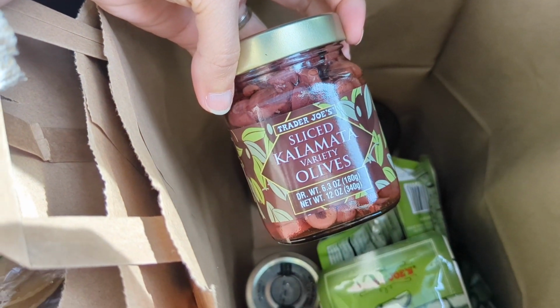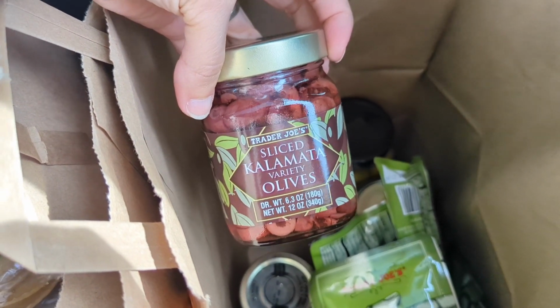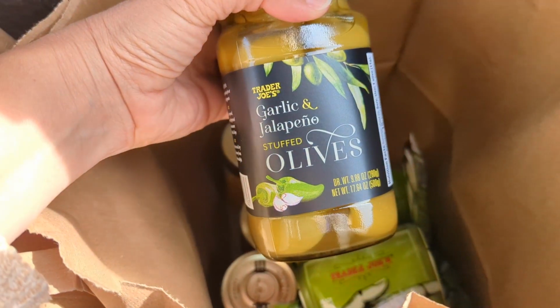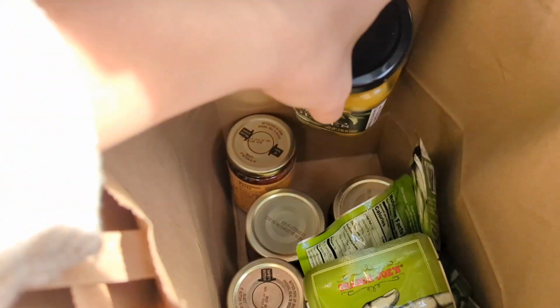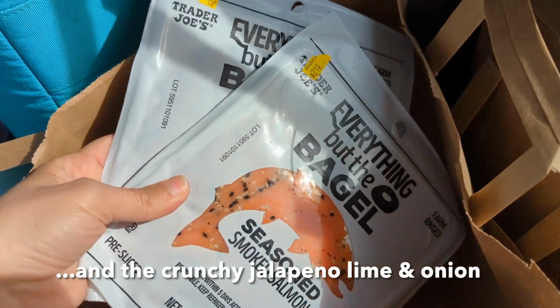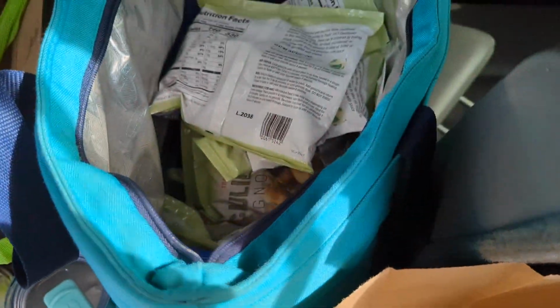I'm gonna have to make another batch of rosemary olive rolls. Those are so good. I don't know why I haven't made them in so long. And then last thing I think is I picked up these garlic jalapeno stuffed olives to try. They just looked really good. Actually, the one last thing down here that I missed was my everything but the bagel smoked salmon. I got 2 of those. And since we are going to piano lessons after this, I brought my cold bag and my big things of ice, so everything will be nice and safe.